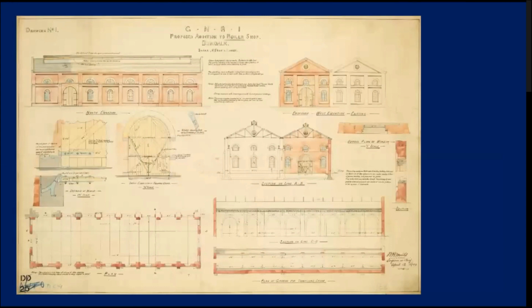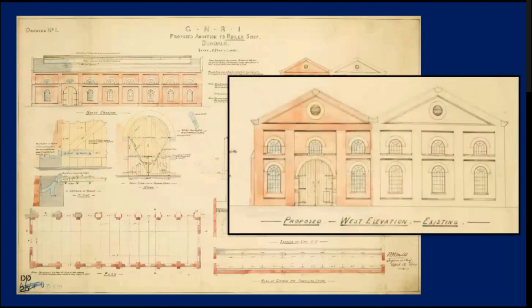And Dundalk, of course, had the central engineering works for the Great Northern Railway. This is a drawing from 1900, which is actually an addition to the original boiler shop. So as you can see in the top left, I think, do I have a close up? Yeah. The building that isn't coloured on the right-hand side is the building that existed, and the red and yellow washed building is the extension which was to be added.